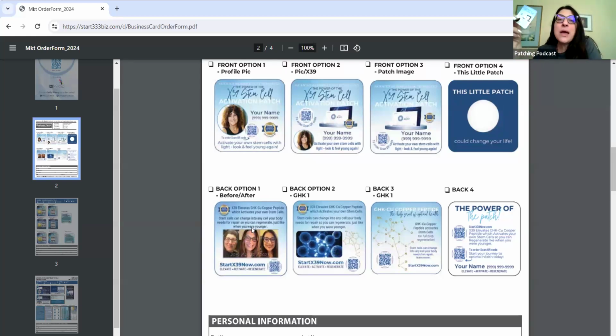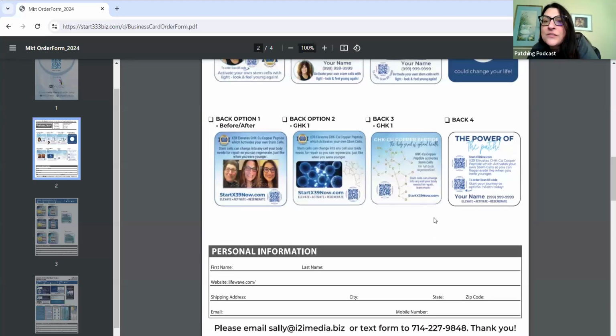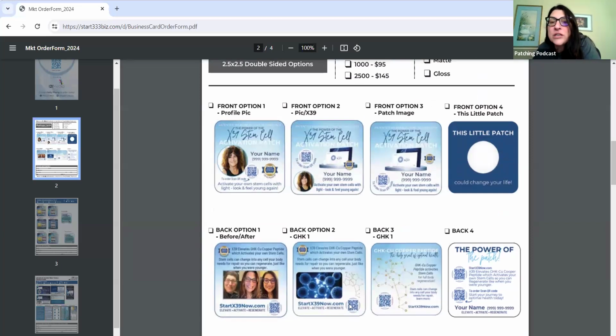Now, you might not want my face on it, so you can get a GHK stem cell on the back. You might not want your face on the front, so you can get no face. And it looks like we have, I didn't know we had just GHK only. Hold on, let me look at that one. That's fine too. We have only GHK if you want GHK and no stem cells, or we have this little patch. I think you got a lot to pick from.